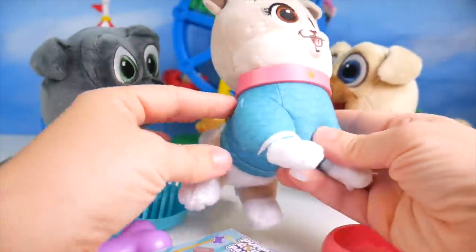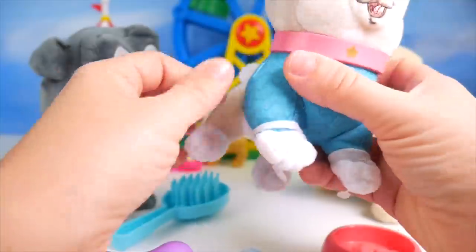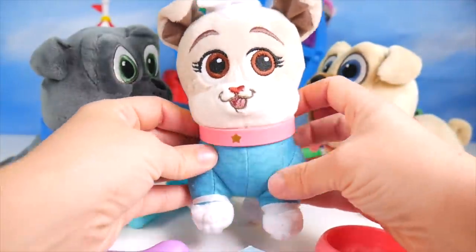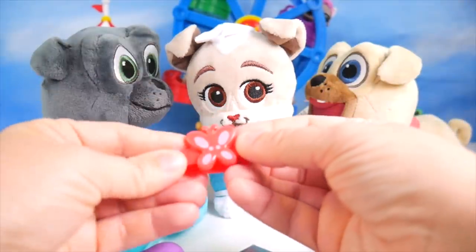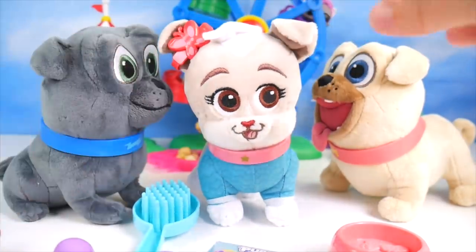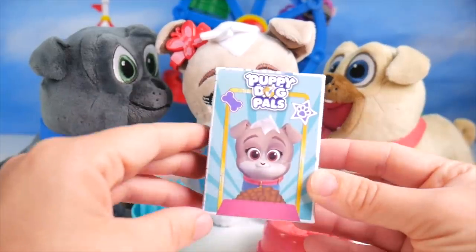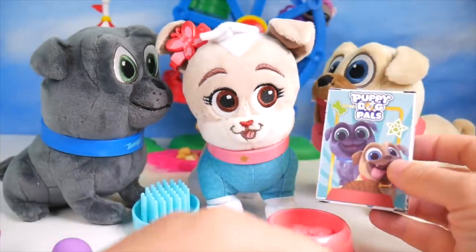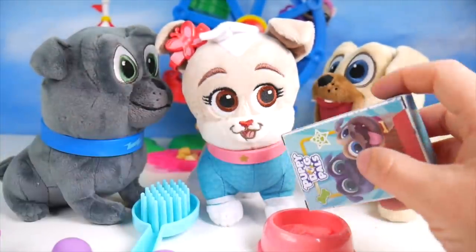There we go. Oh, I love little Kia's shirt that she wears too, and her curly little tail, little paws and ears. She's so adorable. I know, I'm so adorable. Oh, and she has a barrette for her hair. Let's put that in her ear. That's so cute, Kia. Okay, here is your dog bowl, and look, we have a box of kibble, and it's got you on it, Kia. And on the other side, your friends Bingo and Rolly. All right, let's just get that.